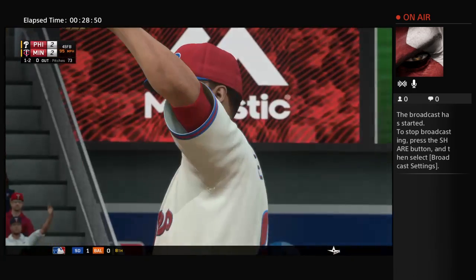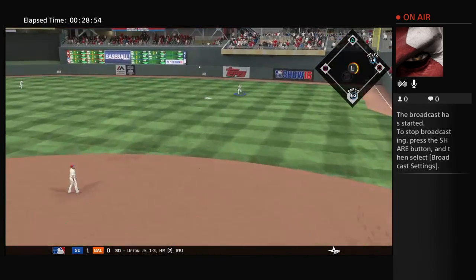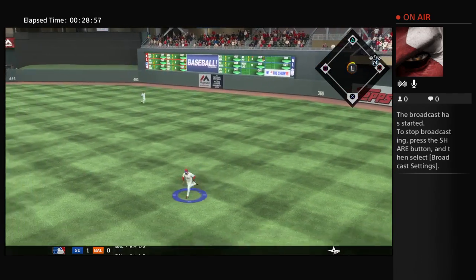And this is taken for a called strike. Oh, that's a tough call. Now 1-2. Line to the right side. Rocha is there, 1 away.